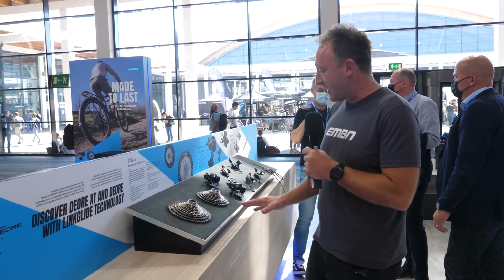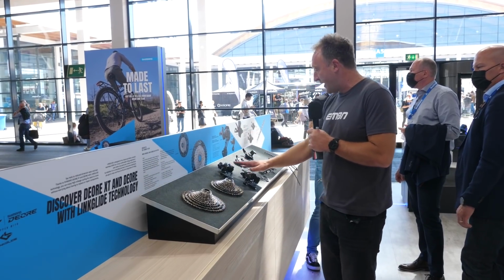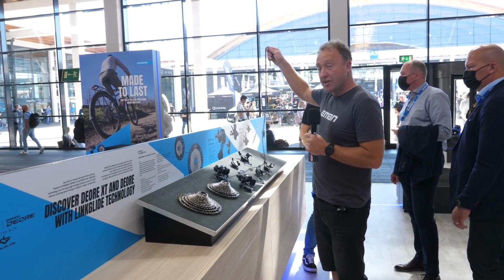Link Glide, like I said, comes in 10 and 11 speed. You've got the cassette, you've got the derailleur and the shifter, and of course the chain.